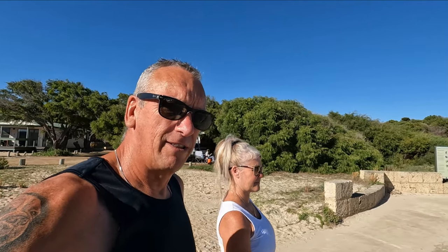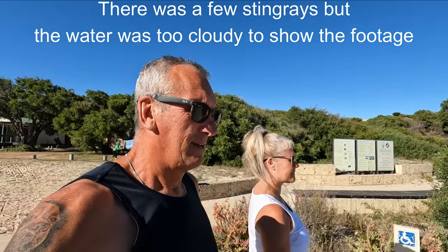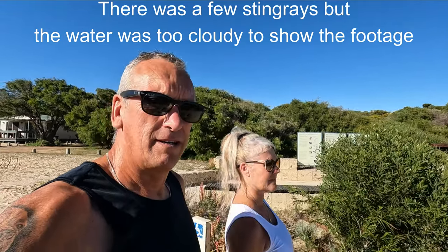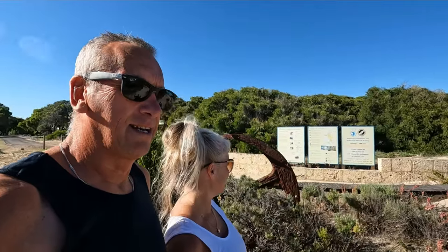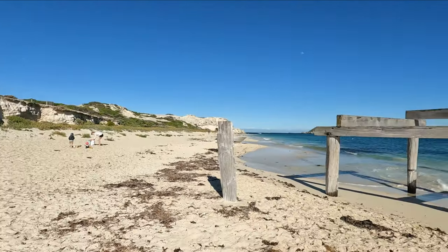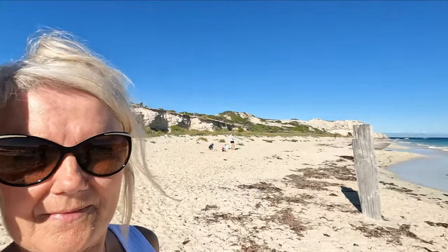So we're gonna go for a walk down the beach and according to the locals, there's some stingrays floating around in the shallows, and an old wharf. We want to go and take some pictures of some timber hanging out of the water. Some remains, and just show you around. We're trying to get a picture of the jetty.